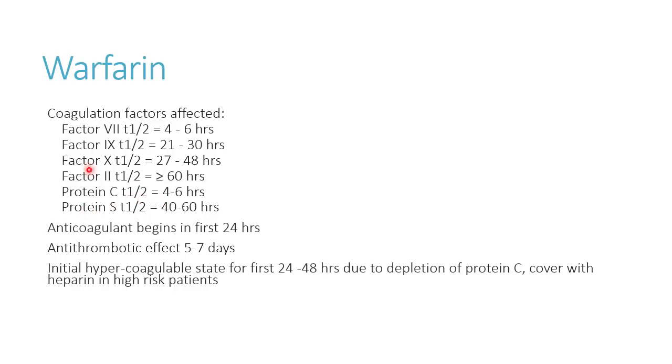You still have all these clotting factors around, you can still clot, but then eventually, once you decrease production of everything else, and the half-lives have run out, then you find that you have more of an anticoagulant effect. That is why, has anyone ever heard of bridge therapy?